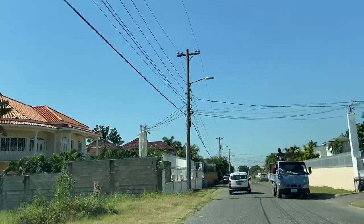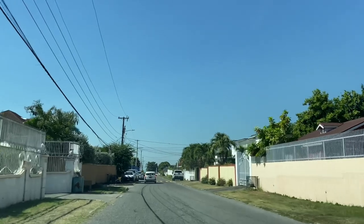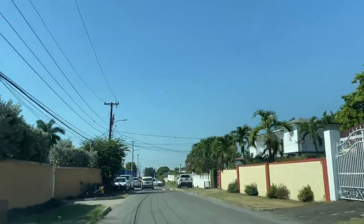And now we're on Charlemont Drive, where we can find some new apartment buildings that are being erected.